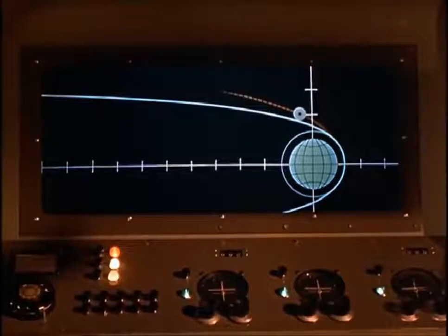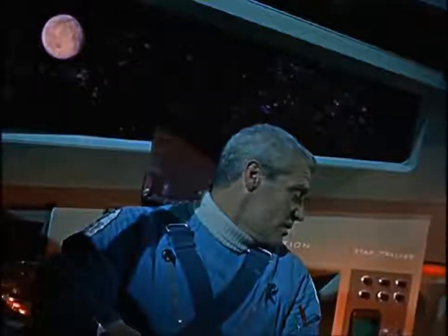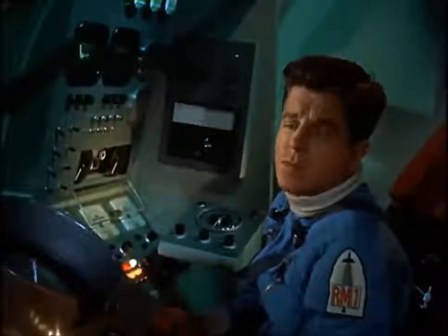Captain, position check shows 0.7 miles below, 1.2 miles left, and 0.3 miles ahead of standard flight path. We have only a 0.03% error in azimuth reading. Sounds good. Bill, let's transmit all your tape reports to the station.